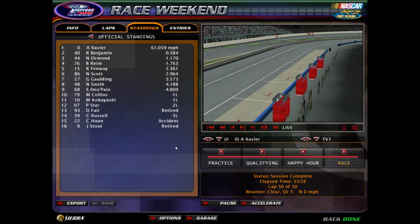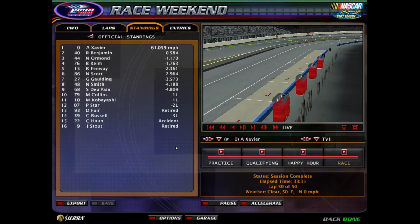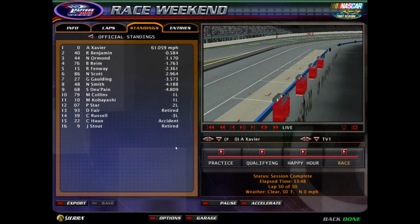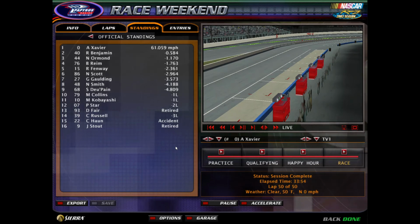Gray Galding in 7th. Good run for Ford, however, not the one they would have liked, especially having a car retired and DNF. That's definitely not what Ford wanted. Nathan Smith in 8th. Sebastian Dupain in 9th in the 68. Mitchell Collins, your pole sitter, gets a 10th place. Definitely not what he deserved. He was up front. Just these incidents in this race were crazy. And Mateo Kobayashi gets an 11th place.